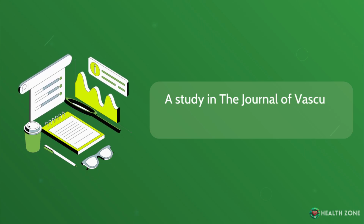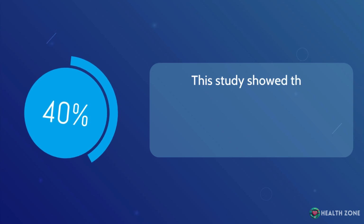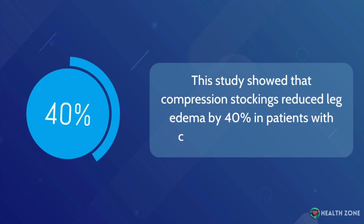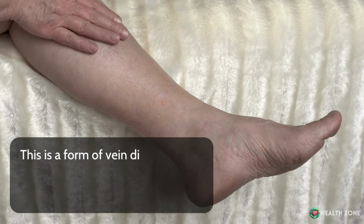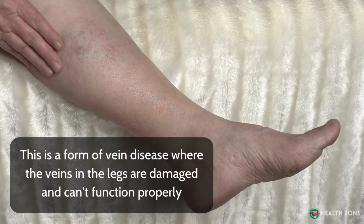A study in the Journal of Vascular Surgery supports this. This study showed that compression stockings reduced leg edema by 40% in patients with chronic venous insufficiency. This is a form of vein disease where the veins in the legs are damaged and can't function properly.